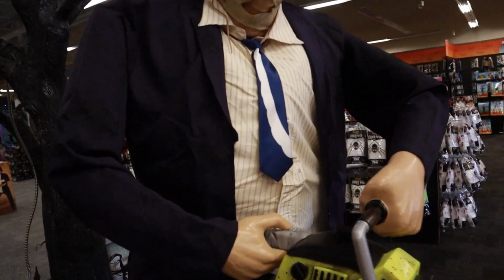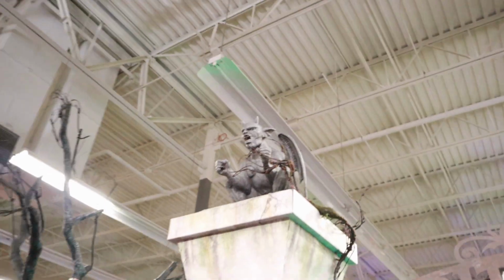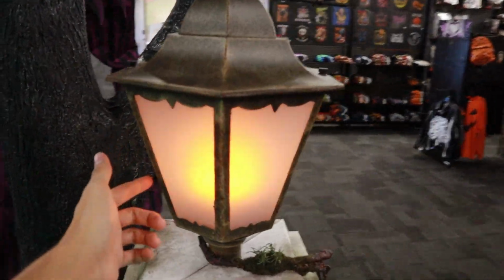And he's also fat. Spirit Hollow Cemetery. Oh, I didn't even notice. I don't really notice those gargoyles up there. And then the sensor, if the owl works. Oh, I guess not. But dude, these lampposts are sick as well.